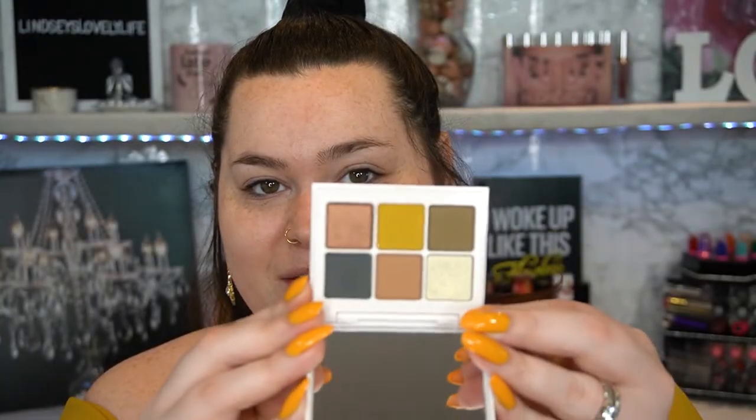I got one of the little snap eyeshadow palettes. The one I got is 7 Cadet, which looks like this. Oh, it's so pretty. Ooh, I'm so excited to try this. Oh, I definitely wore the right color too. Hey, I didn't even think about that.